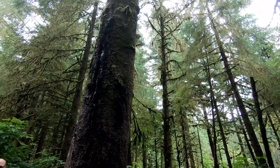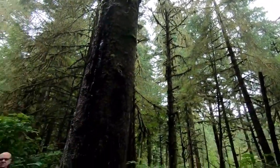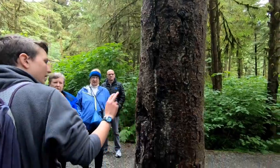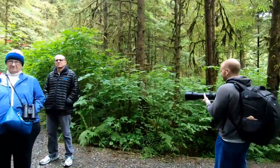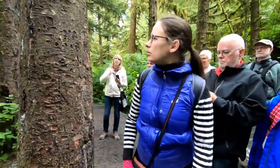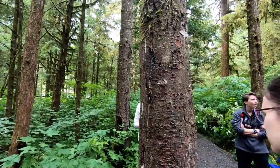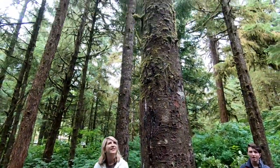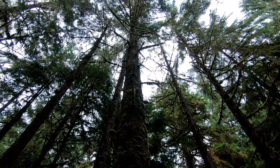And the reason why this tree has so much pitch is because of all the claw marks coming up and down it. Right here, you can see some paw marks even. And that's because the cubs like to climb this tree to play on it or to get away from danger. And do you guys know what the biggest natural threat to cubs are?